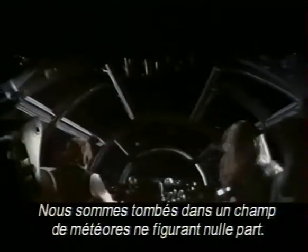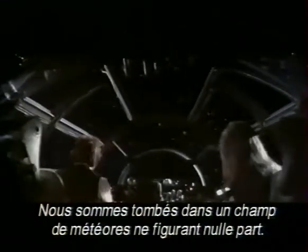We come out of hyperspace into a meteor shower, some kind of asteroid collision. Not on any of the charts.